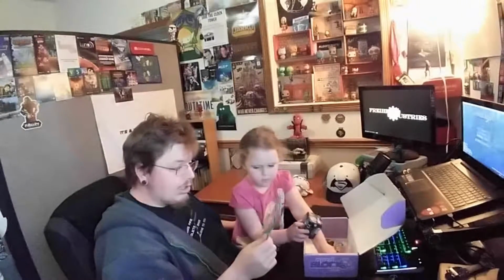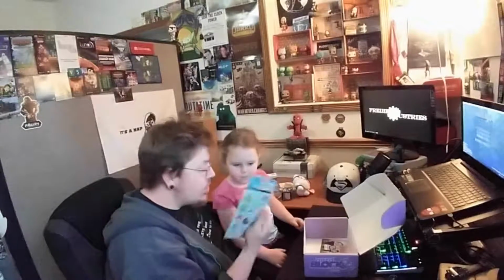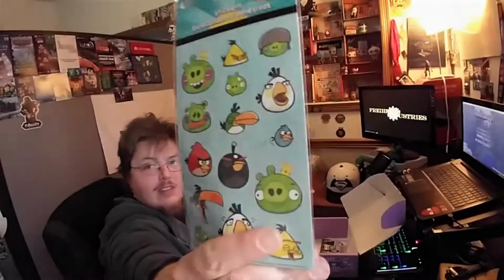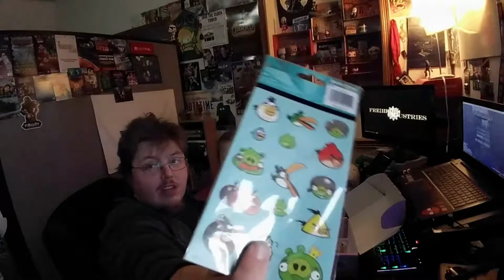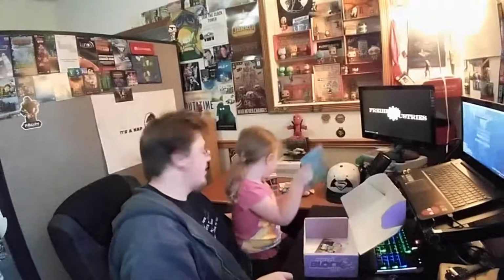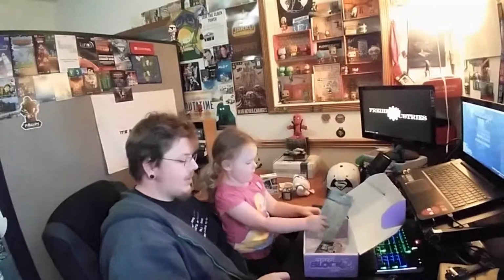Oh, they're sparkly. Four sheets of stickers. Four sheets in here? My goodness, look at those stickers. Four sheets of Angry Bird stickers. Wow. I want to lay it all out, but they can't really see it. We can show it to them as you put them back in the box.